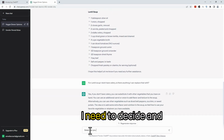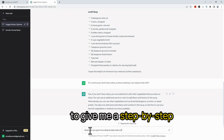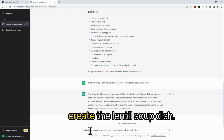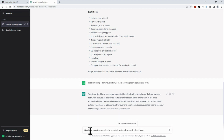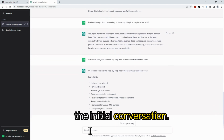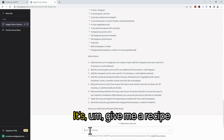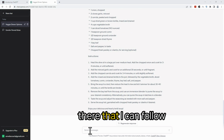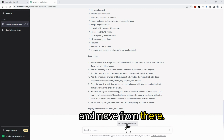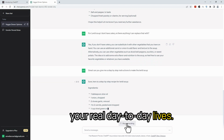And now what do I need to do next? I need to decide and basically be given a recipe to follow or an instruction set to follow. So I'm going to ask it to give me step-by-step instructions on how to create the lentil soup dish. Again, just elaborating on the initial conversation. And there we are. That's pretty good. It's given me a recipe there that I can follow. And of course, if I'm not happy with that, I can click on regenerate results and move from there. So there's one example of ChatGPT helping you in your real day-to-day lives.